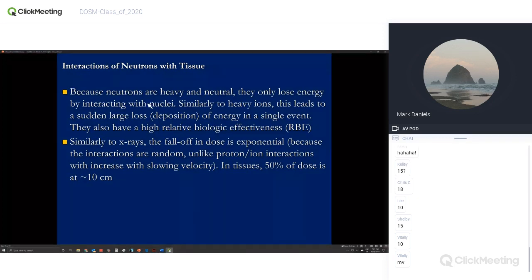Now, as I said, neutrons are heavy, similar mass to a proton, but they're neutral. So they only will lose energy by interacting with the nucleus. But similar to heavy ions, that leads to a sudden large loss of energy in a single event. So they also have a high RBE. However, they follow kind of the X-ray path of the dose fall off, exponential. And really that's just because these things are random. Unlike any sort of positive or proton ion interaction, which increases with slowing velocity, these things just follow the same slow path. So in a neutron beam, 50% of the dose is still at 10 centimeters.